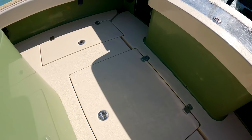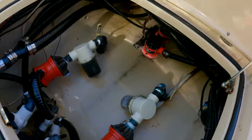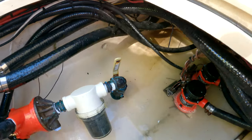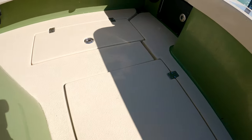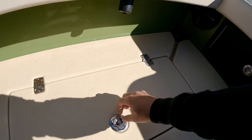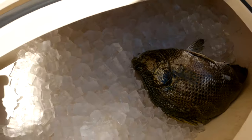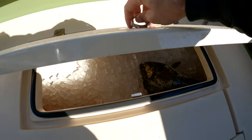I'm gonna take a look into the bilge area here real quick. You see a nice space access for a 25-foot bay boat. Easy to get to everything. Then you got your insulated boxes, fish boxes on either side. Right there, holding ice. They got a triple tail, nice and chilled, ready for the dinner table.